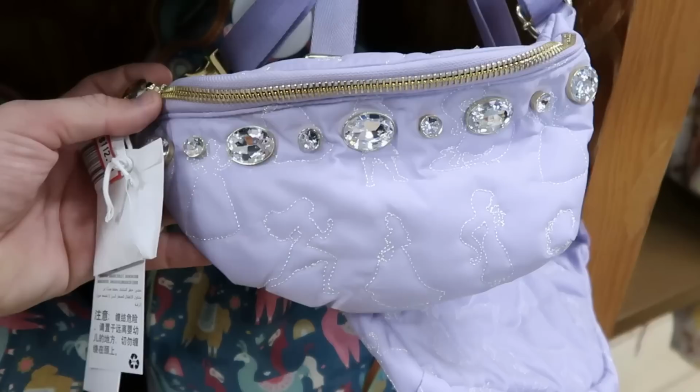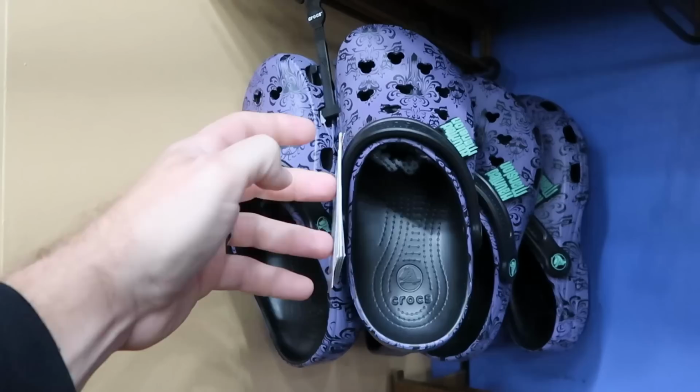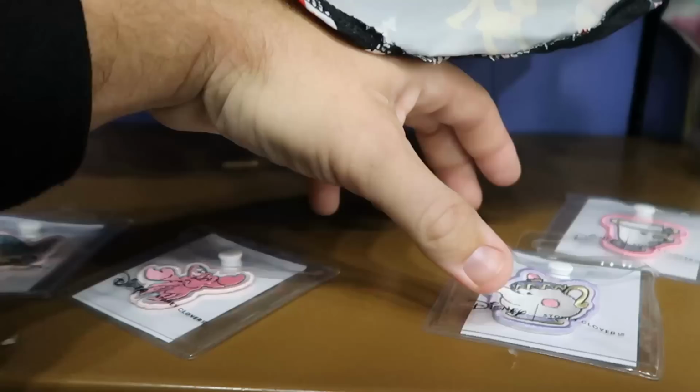That is very sparkly. Over in this section, they actually have the Disney Haunted Mansion Crocs. Look at these, they actually glow in the dark. These are awesome. $24.99 now for some Haunted Mansion Crocs. That is a really, really good deal. Look at these over here, kind of scattered out. These are $12.99 from Disney Stitch Clover. These look like patches. They've got Flounder, Sebastian, Mrs. Potts, and then Chip over there.